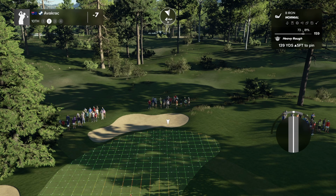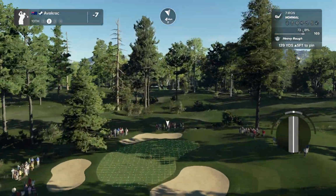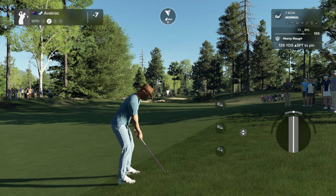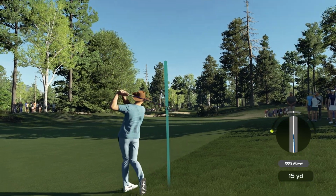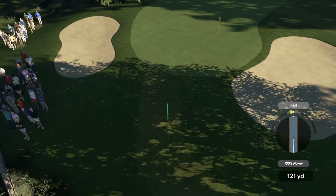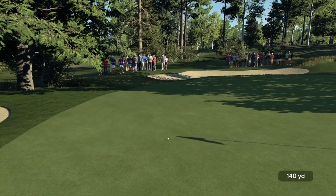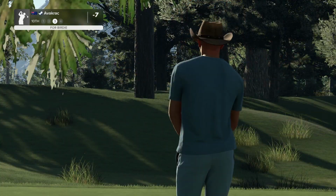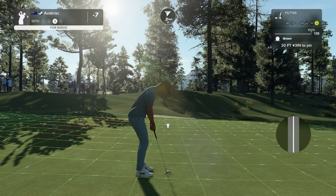Let's chuck an 8 at it. Actually, I'm kind of thinking about a 7. No, about an 8. This is going to be short. Shit, I'm going to 7. Oh, glad I went to 7, because now I'm on the green. And there would have been nothing but dead silence and a couple of boos from the crowd.